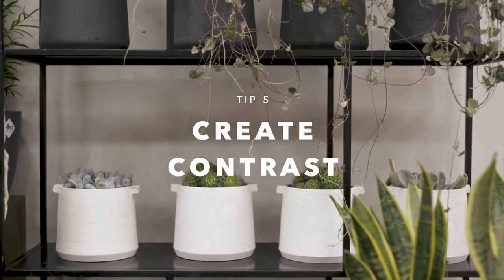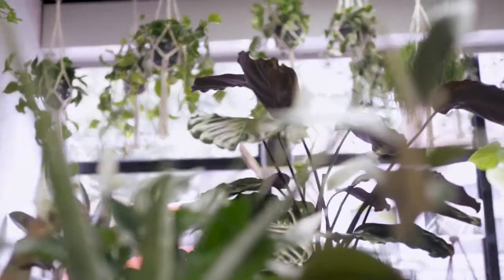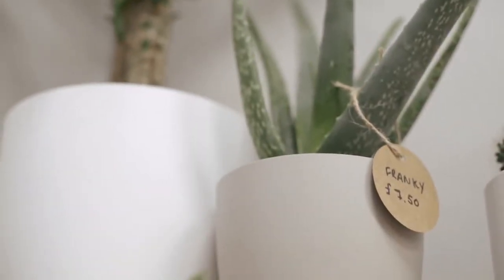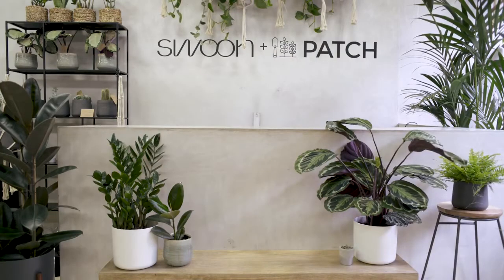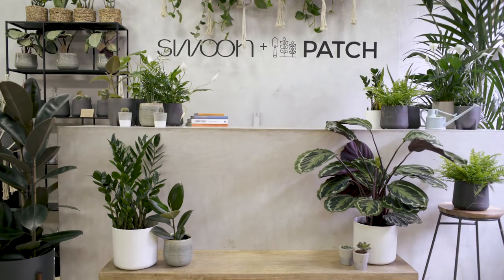Create contrast. So when your customer comes to the till, the last thing you want is for something to get in the way of them making their purchase. But that doesn't mean you have to sacrifice having a few plants around. They'll bring a great variety in texture, height, and different shapes that will really excite the customer at the point of purchase and just enhance their experience of working with you and your brand.